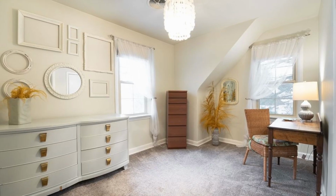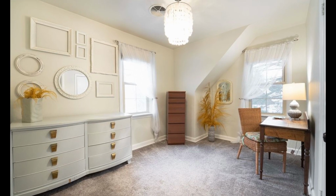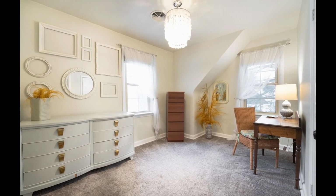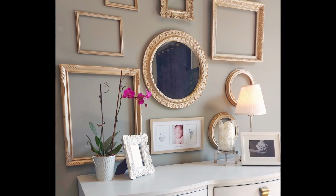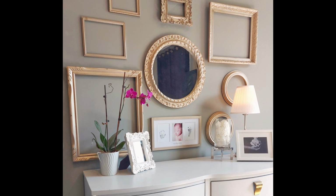But those frames were really, really cool. They had a really interesting vibe. They had that old world, really ornate look to them. That being said, they were all in gold and I didn't like the look of them at the time. So then I sprayed them white.